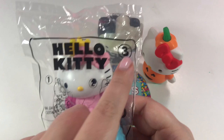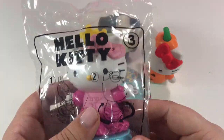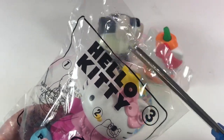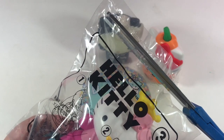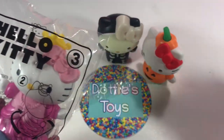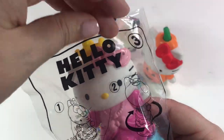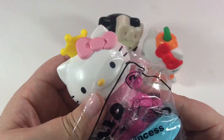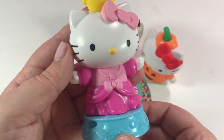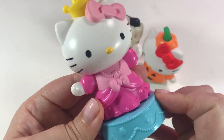All right, this is number three, and she is a princess, and according to the front, it looks like she swivels back and forth. The next Hello Kitty fact is her name isn't actually Hello Kitty. They put hello on the very first t-shirt to introduce her, and that's how we now know her as Hello Kitty and not Kitty White. Okay. All right, looks like she's a princess. It looks like she's on maybe a big cake. That's what she looks like up close. Let's turn this and see what happens.